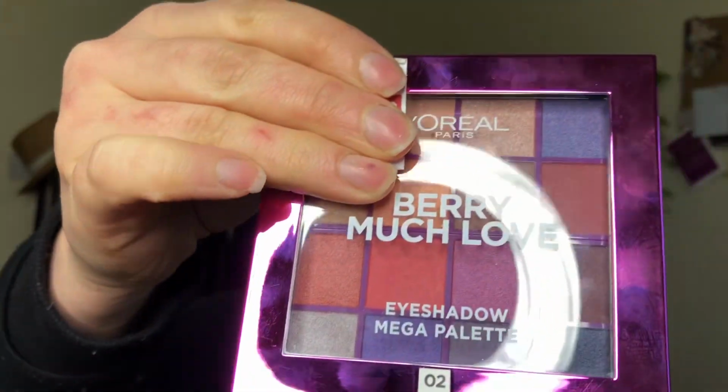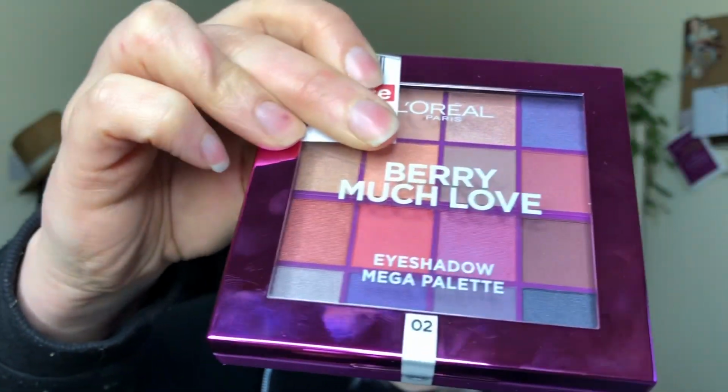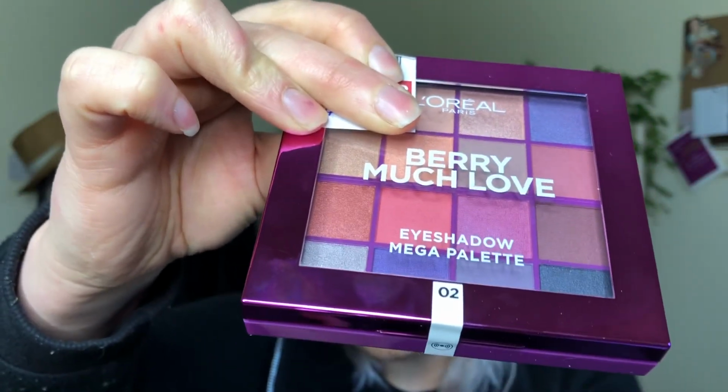So next up, this is something I actually nearly bought yesterday, but I held off. But I thought I'd go for the 3 for 2. It's the L'Oreal Very Much Love eyeshadow palette. As you can see there, the shades are so pretty.